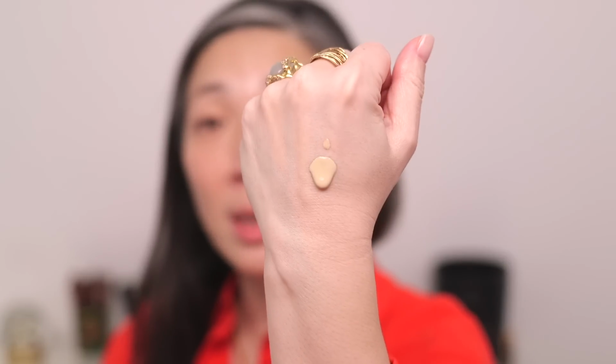The texture is on the lighter side. You can see it running down the back of my hand there. I am going to just dab a little on. This doesn't look pink at all. Okay. I'm going to take my BK Beauty 101 brush and work that in. Okay. I'm just going to pick up straight from the back of my hand and work this in. Admittedly, I'm not picking up that much product, but it's very light coverage so far. Let me see if I can build it up a little bit.